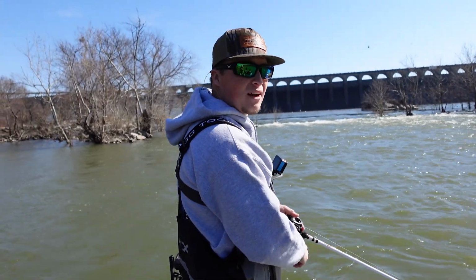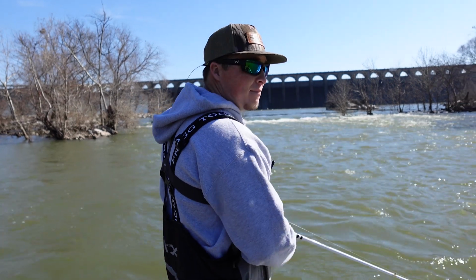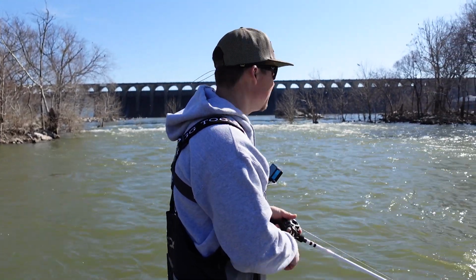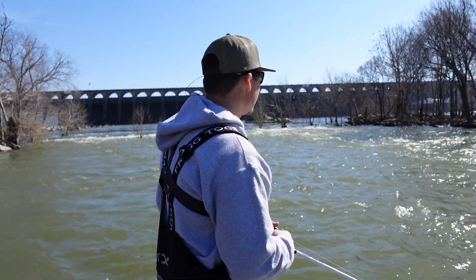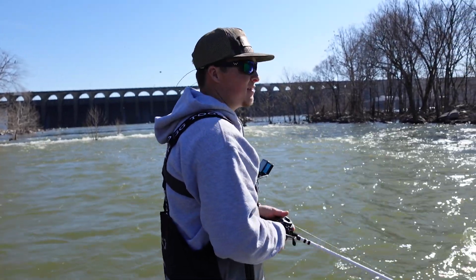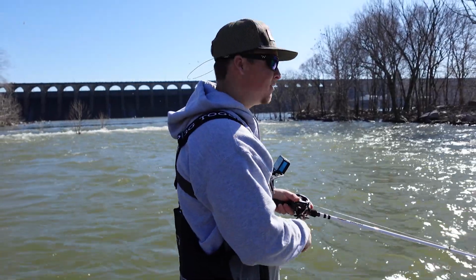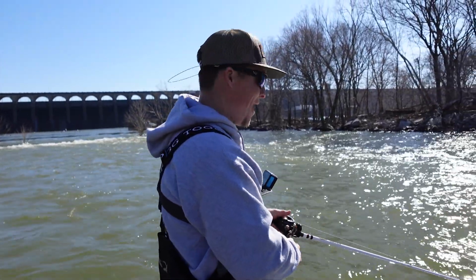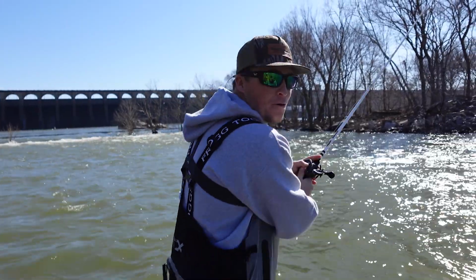It's weird today, they're not setting up on it, but the major bite window, according to the Deep Dive app, is coming up in a few minutes, so we're gonna move back away from this dam area, try to get in some areas that I've caught them in the past, and see if we can figure something out, get Chris on his PB smallmouth. Let's go, boys.